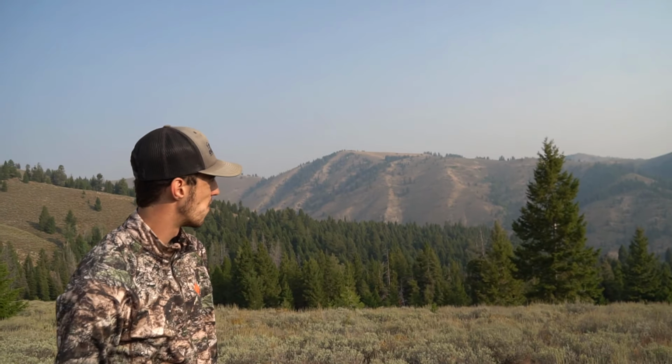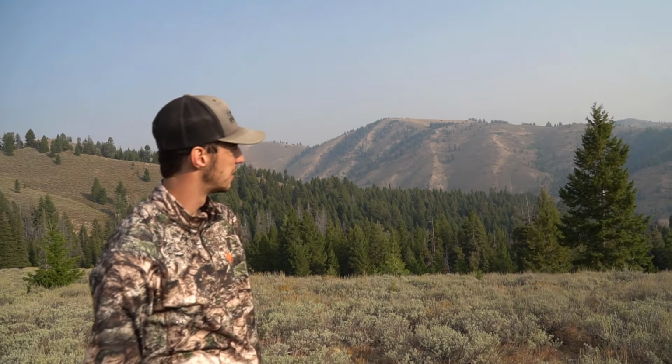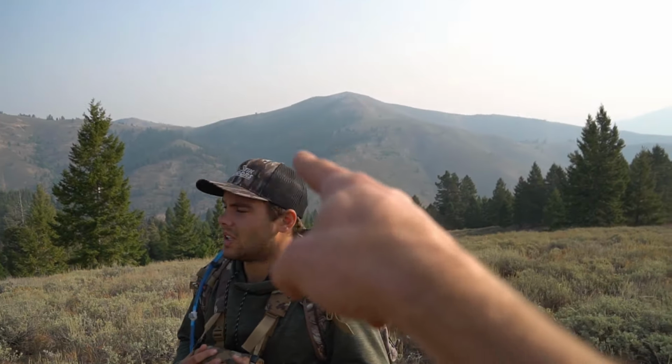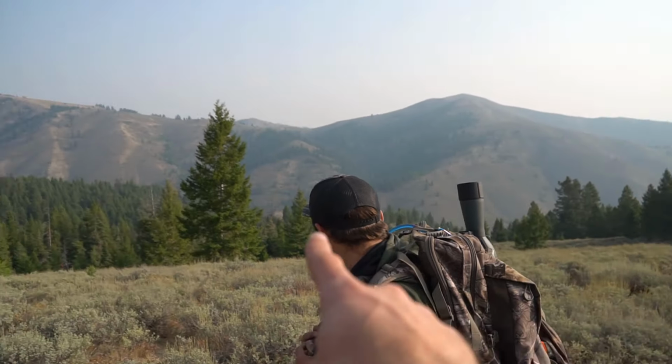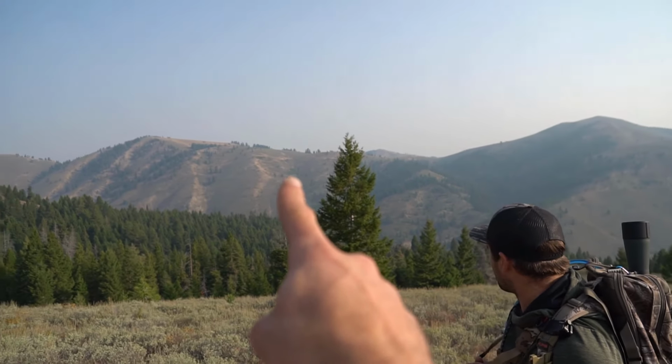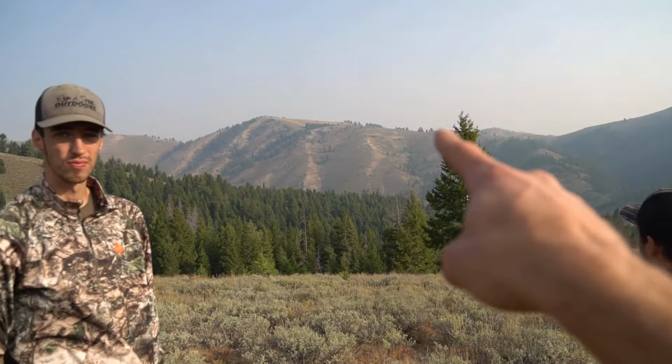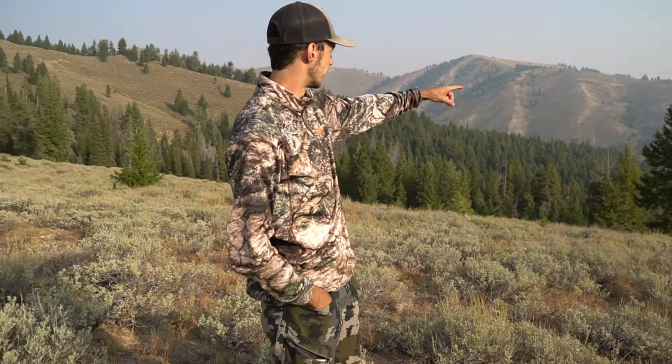I saw a single doe bedded in that top brush in that valley over there. Elk were over in there. A group of does are down here. Some deer, unidentified, went in there. We saw a truck with a four-wheeler, a truck over there on that road.